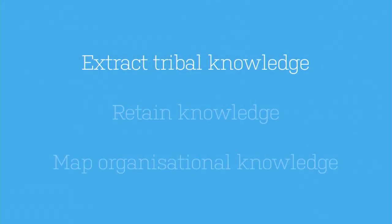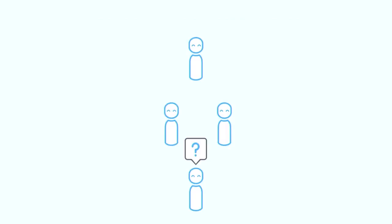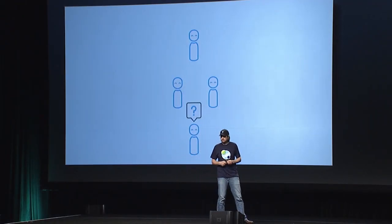I want to start with extracting tribal knowledge. So there's a whole series of types of questions that get asked in enterprises, from social questions, like I'm moving to a different city in the organization, what ISP should I go with, to technical questions like I've installed this font, what do I do next? And the problem is, when you're a very small organization or a very small tribe, it's easy to know who to ask that question. I've got a technical question, I ask the system administrator. I know who that is.